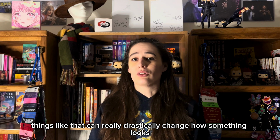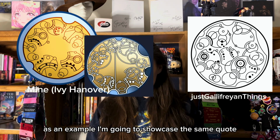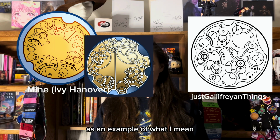Artistic expression, especially when you get into the more complex words, complex rules, things like that, can really drastically change how something looks, and I think most scribes have their own unique style. As an example, I'm going to showcase the same quote, which is the quote on Shooty's sonic screwdriver, done by different artists as an example of what I mean.